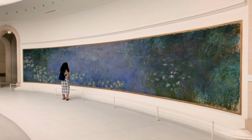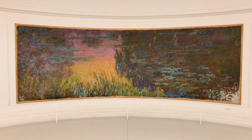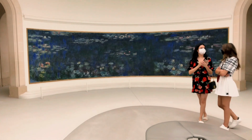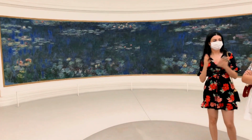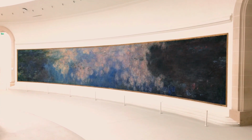The star of the show is Claude Monet's Water Lily series, displayed in 2 special rooms that make you feel like you're in Monet's garden. But there's more than just Monet. You'll find paintings by other famous artists like Renoir, Cézanne, and Matisse. Each painting tells a story with its colors and brush strokes.